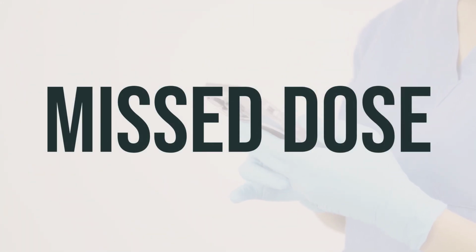If you forget to take a dose of Ultra B-100 complex, take it as soon as you remember. If it's close to the time for your next dose, just skip the missed dose and take the next one at your regular time. Don't take double the dose to make up for the missed one. It's important to take this product consistently to get the full benefits.